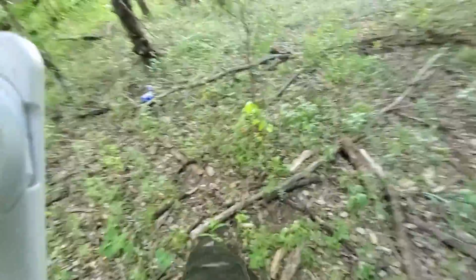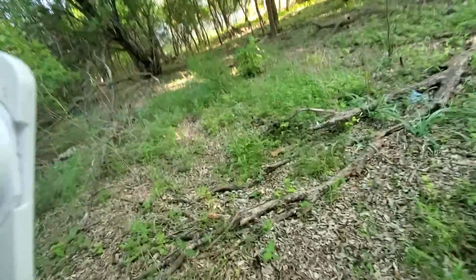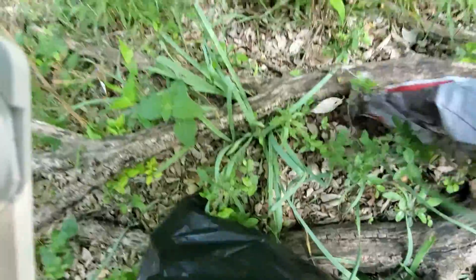There's just so much trash out here. Poor woods, all full of garbaggio. These are really pretty woods too, when you pick your head up off of the trash. Yeah, this is one of the woods that are really pretty. It's still kind of cool from winter, just a teeny tiny little bit.